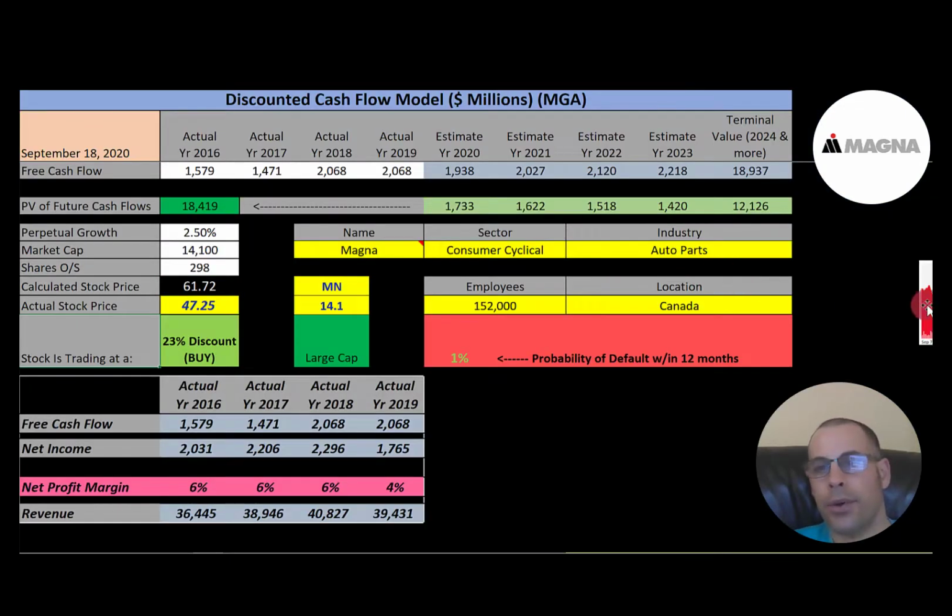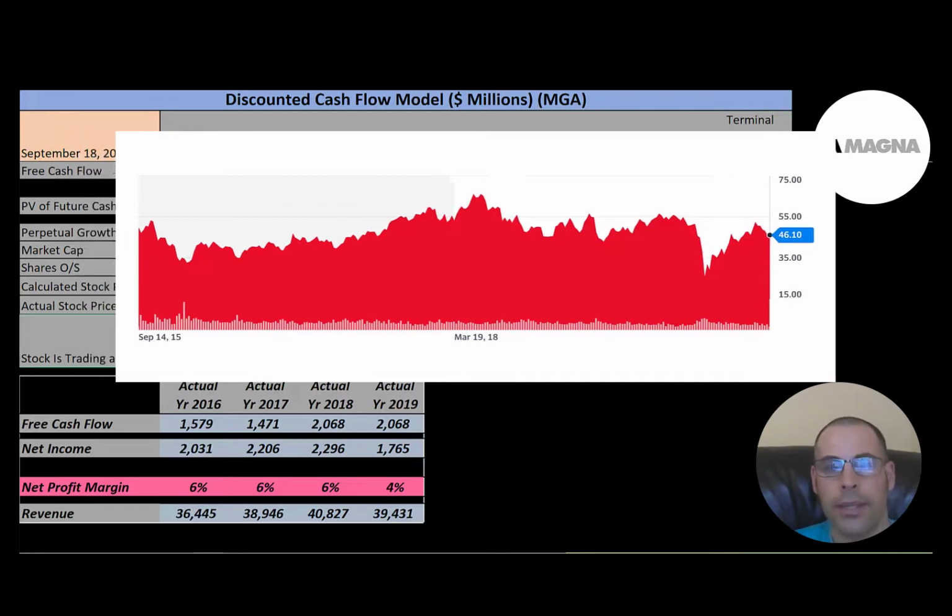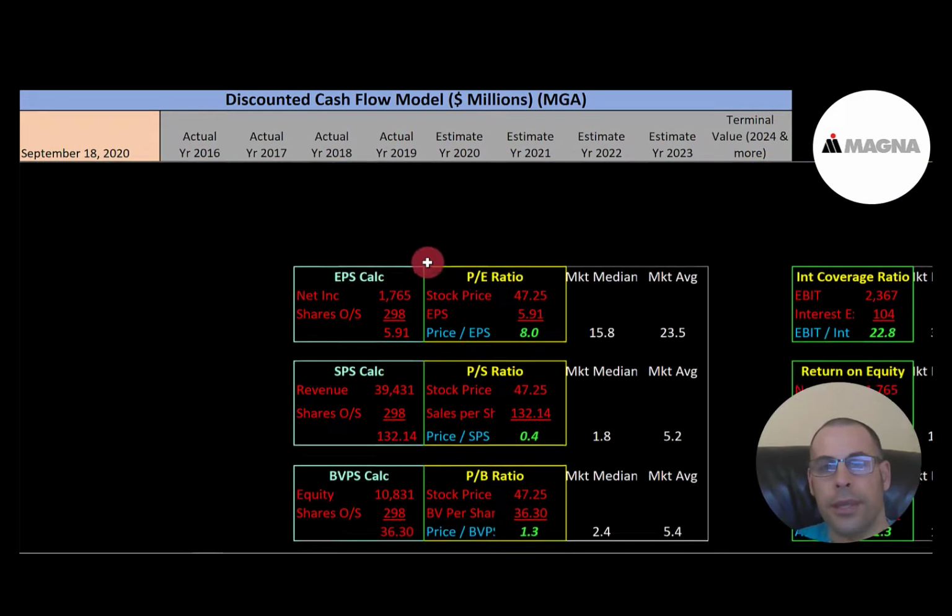Let's see where the stock has been trading at the past few years. So it looks like it's pretty steady, although it did dip at coronavirus like every other stock, but it's come up to almost where it was pre-coronavirus, so it seems like it could be a good value. Let's look at the financial ratios.